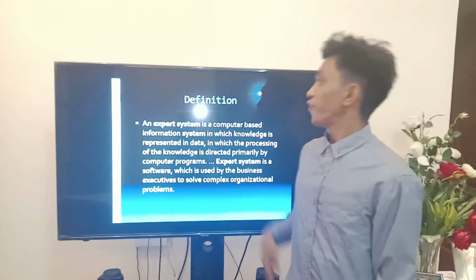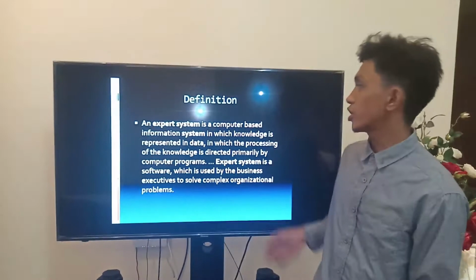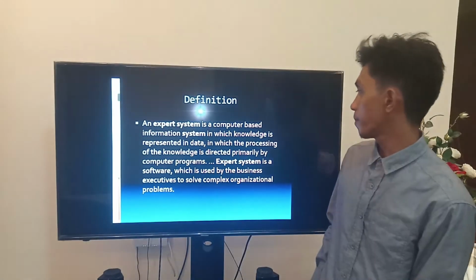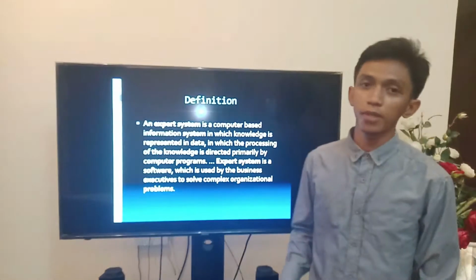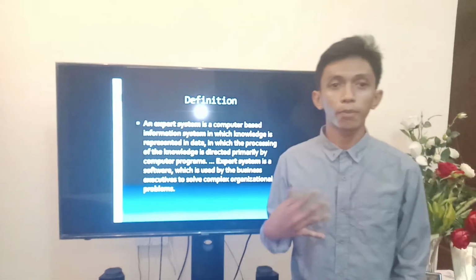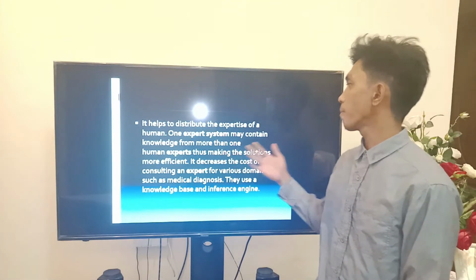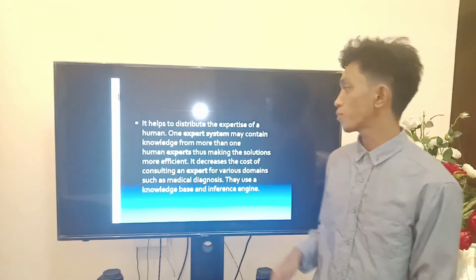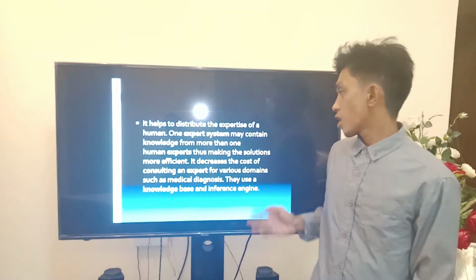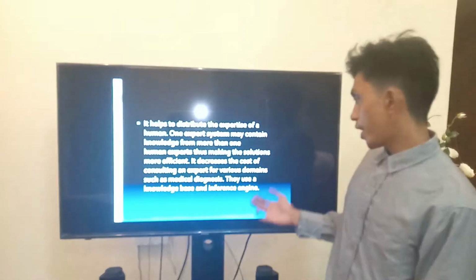Expert system. Definition. An expert system is a computer-based information system in which knowledge is represented in data, in which the processing of the knowledge is directed primarily by computer programs. Expert system is software which is used by business executives to solve complex organizational problems. It helps to distribute the expertise of a human. One expert system may contain knowledge from more than one human expert, thus making the solutions more efficient. It decreases the cost of consulting an expert for various domains such as medical diagnosis.